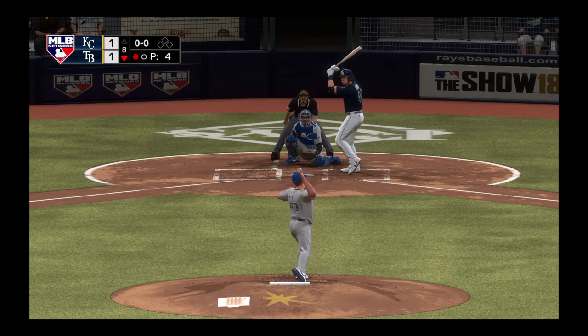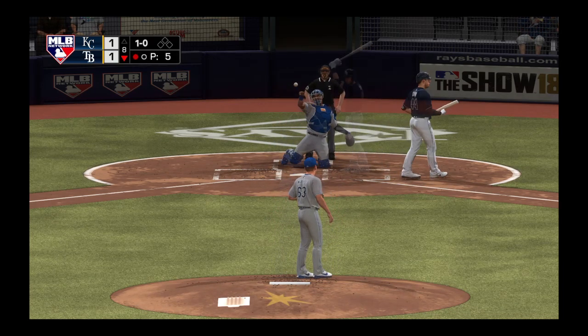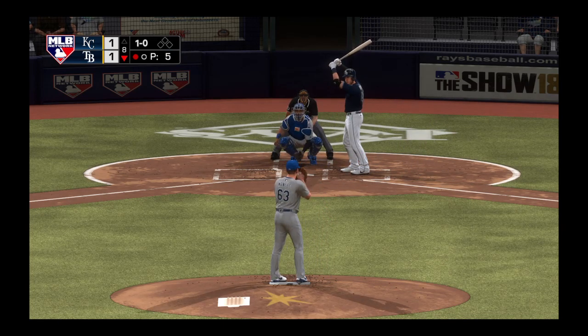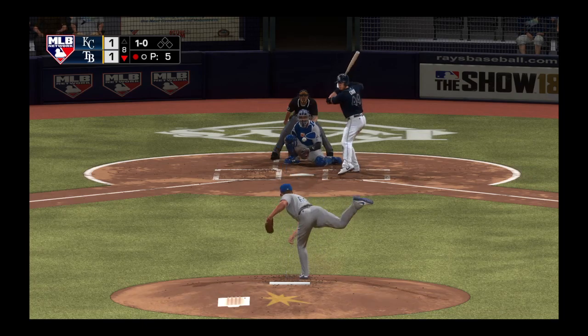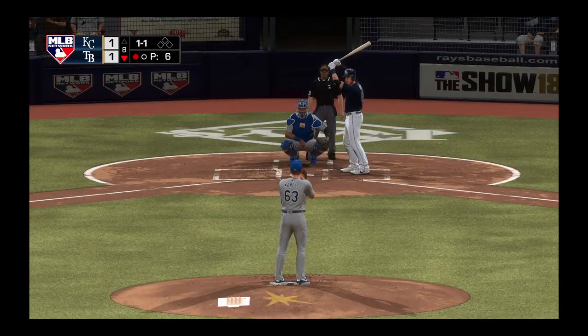Ready to deliver. Here's the first pitch. Good changeup that time, but he wouldn't bite on it. One out, nobody on.